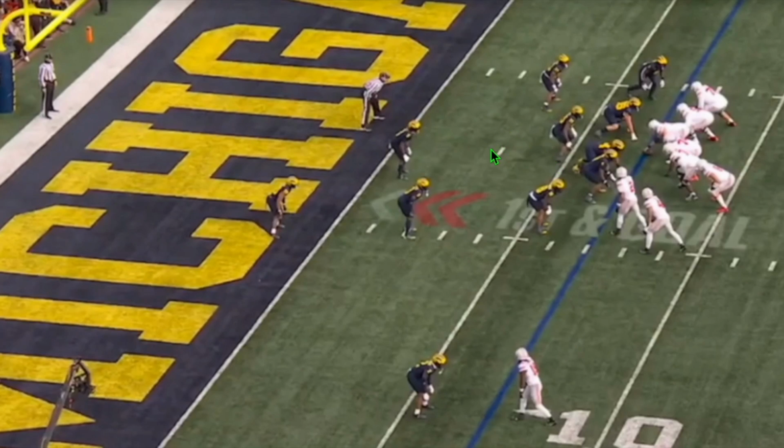All right, let's go to the complete other side of the field. There is Jenkins. He's kind of hard to see right there in defensive tackle position. I think he's lined up just outside the guard there in a 3 technique. But the Ohio State Buckeyes, they're running a common play here in this situation. They're going to take the backside guard and the backside tackle. They're going to pull them both this way.